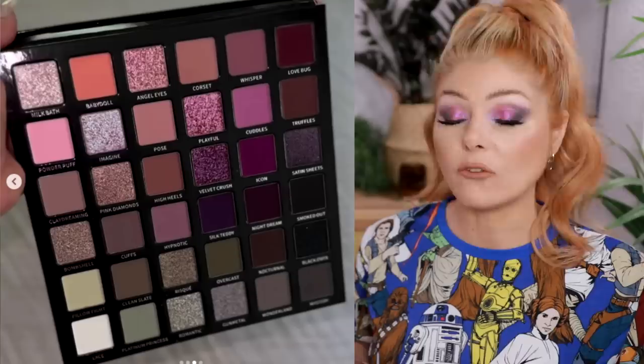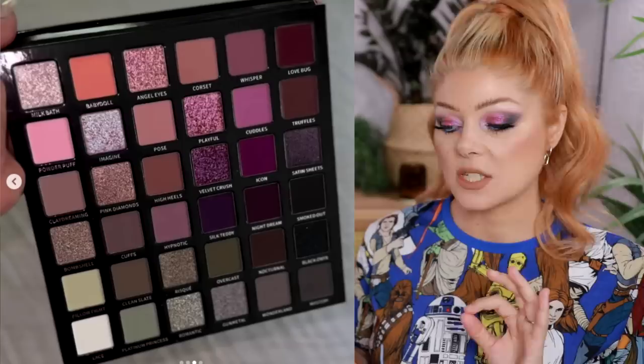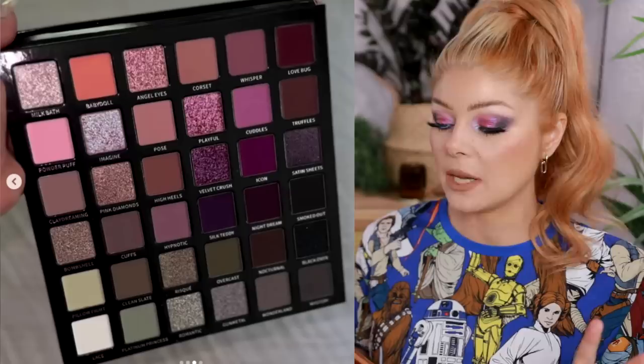And I do like the color story of this one with the murky greens and the smoky neutrals. And then there's peaches and pinks and browns and also some berries and purples. I like the color story of it, so I'm intrigued to see if this is the same good quality as the pastel palette.